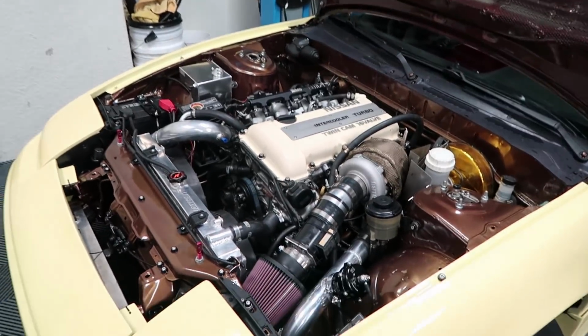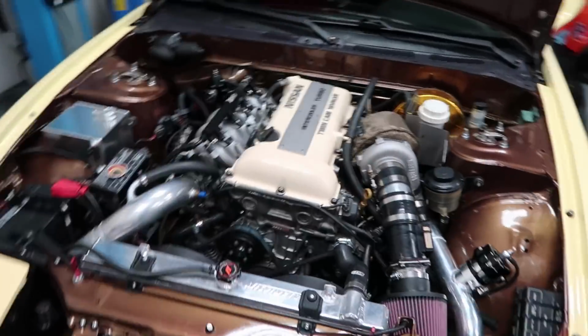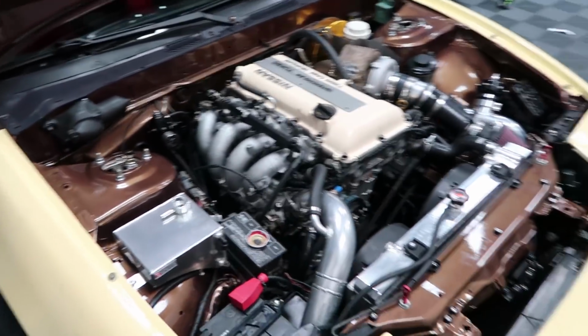Drift events are great for putting stuff like a new engine swap or any sort of car to the test because it jostles everything, moves everything around, pushes it to the limit, creates a lot of heat. So we'll find any weak links of this setup real fast.